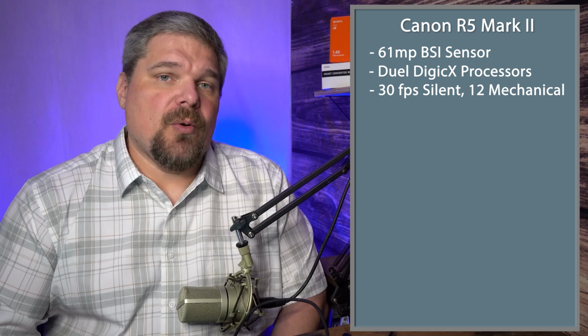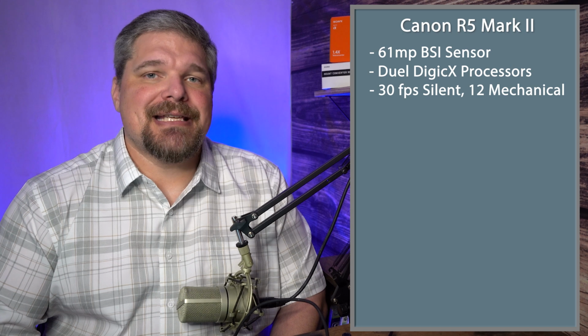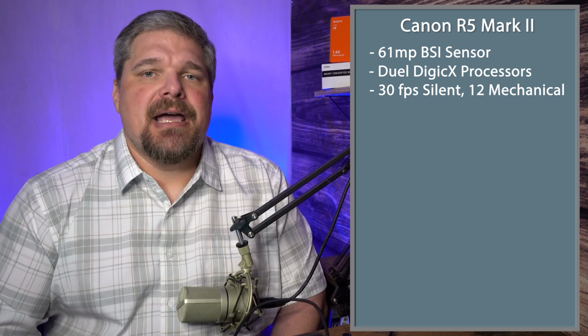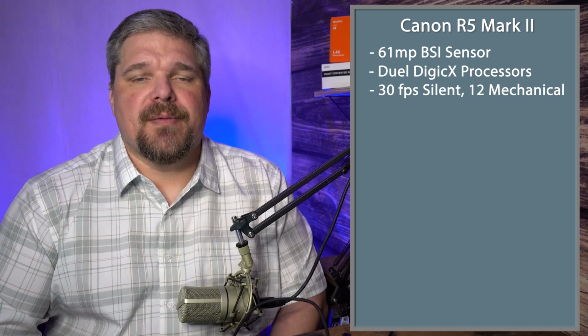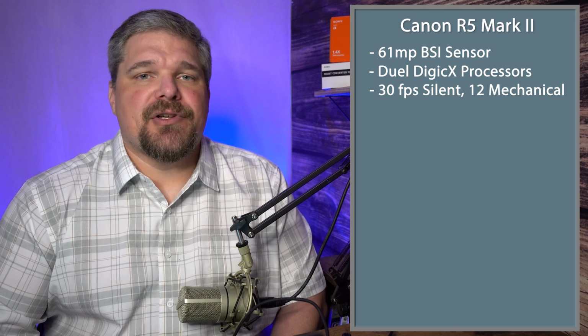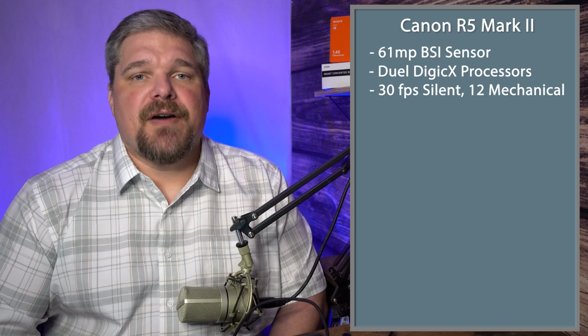What we're not told in these leaked specifications is, will this be a BSI stacked sensor? We are told it will be BSI, but will it be stacked? And to me, that is crucial when it comes to wildlife photography in particular. Being able to shoot blackout free with no distortion is very important to me.